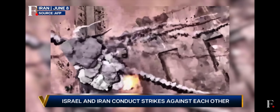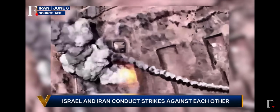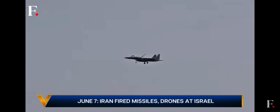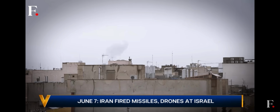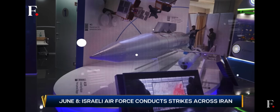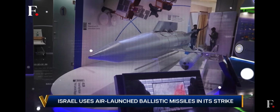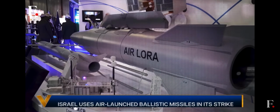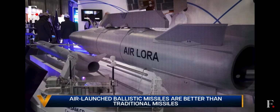Iran's Islamic Revolutionary Guard Corps confirmed that Israel launched ballistic missiles during the attack, but not the conventional ballistic missiles that we know of. Instead, Israel fired an unknown number of air-launched ballistic missiles. So what is an air-launched ballistic missile, or ALBM? And how is it different from conventional ballistic missiles?